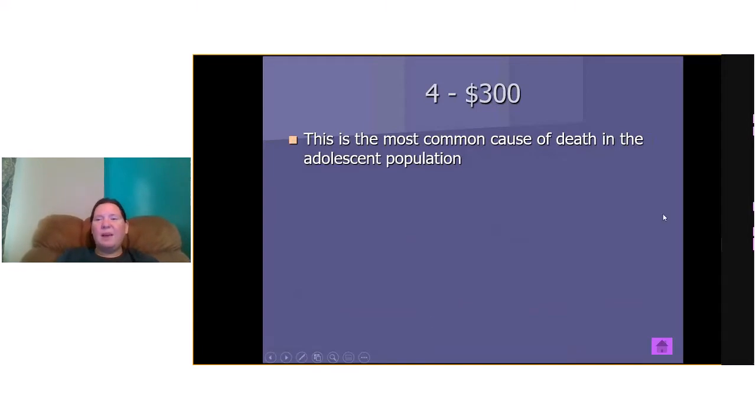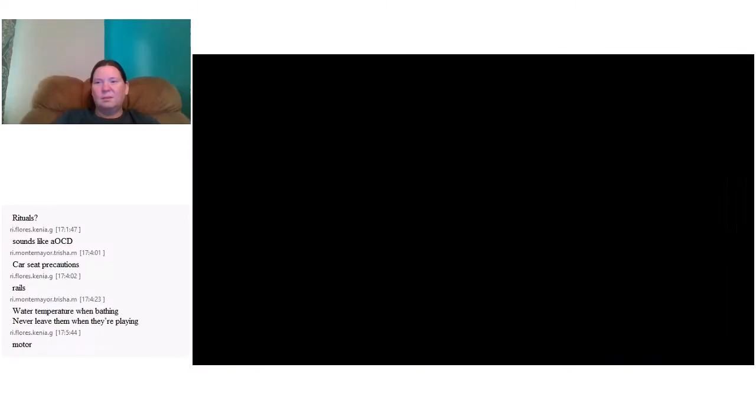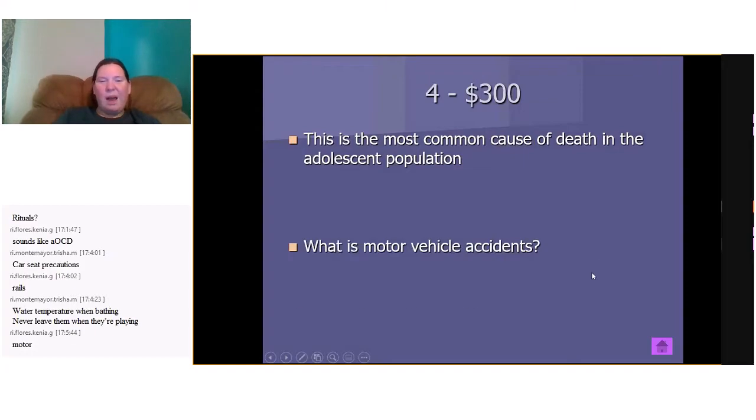All right, the most common cause of death in the adolescent population is what? Car accidents. Very good. Automobile or car accidents, motor vehicle accidents. The most common cause of death in all of peds is accidents, but it does change with the population. When we're talking about adolescents, motor vehicle accidents.